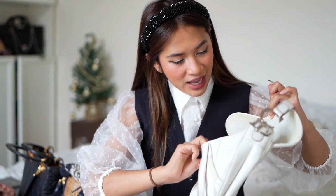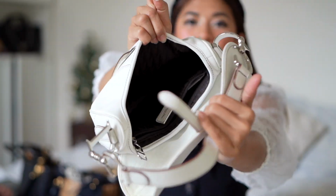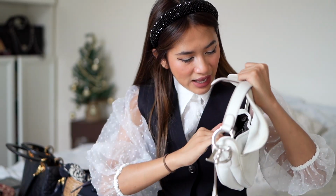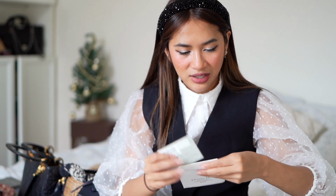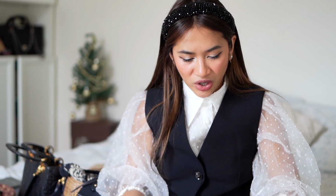I think it's got the Dior Trotter print. I'm not sure if you can see. Got this Dior jacquard lining. And yeah, this one comes with the authenticity card. I wonder when this one was made. This one is from 2003. There you go. But yeah, so cute.